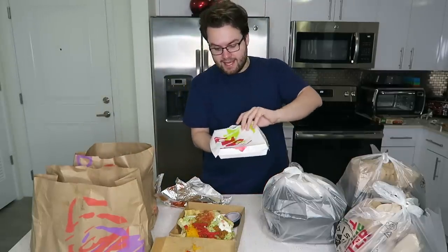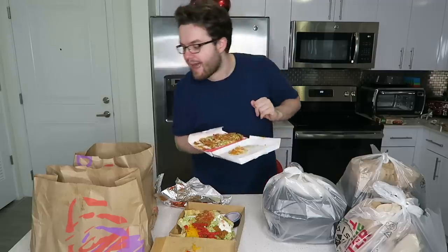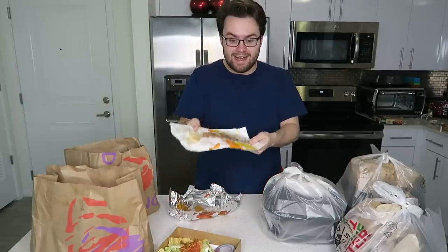And then this is my wild card item. I got the Mexican pizza. Ooh, got a little squished there, but that's fine. I mean, everything's kind of squished, but the delivery person was so nice, I don't care. So this is the wild card item, the Mexican pizza. I love Taco Bell's Mexican pizza. Oh, and then here we have the chicken quesadilla, iconic.